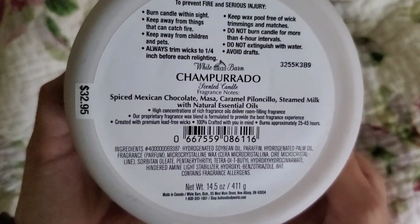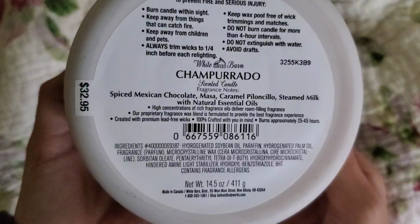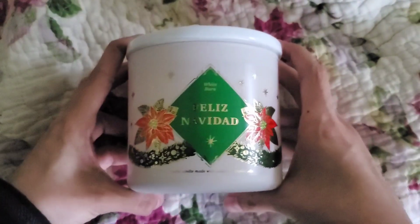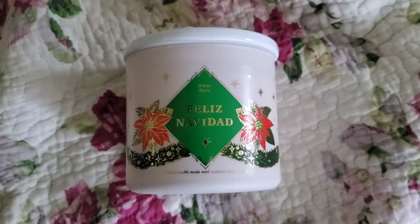Out of all of these, I'm a little bit unsure, because what do you mean, spiced Mexican chocolate? Typically Champurrado, you traditionally make it with a cinnamon stick. Some families make it with cinnamon powder, but how my mom makes it is she puts in one full stick of cinnamon or two sticks of cinnamon. So that's not the predominant note. And I heard some people saying that it was very spicy, which kind of threw me off a little bit.